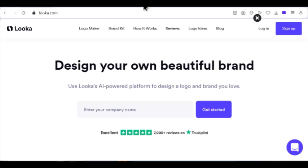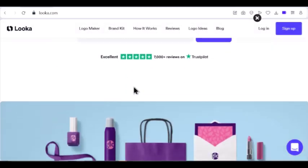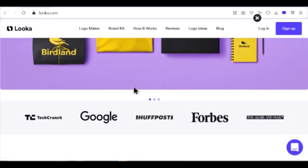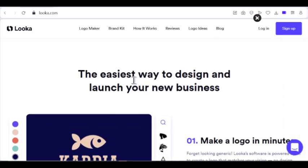You see, LOOKA, formerly called Logo Joy, is an AI powered online platform primarily used for creating logos and developing a basic brand identity. It is easier, yes. It's designed for entrepreneurs and small businesses who need a professional look quickly and without extensive design experience or a large budget for a traditional graphic designer.